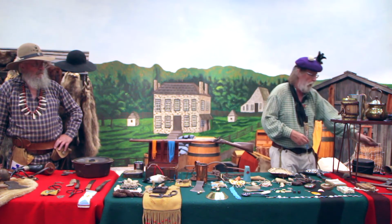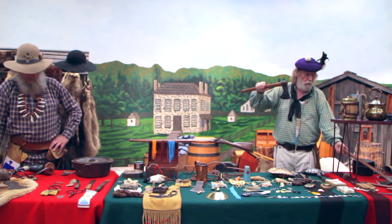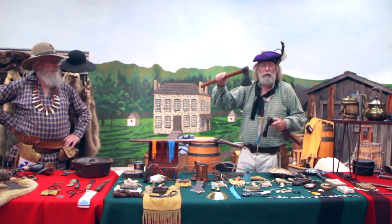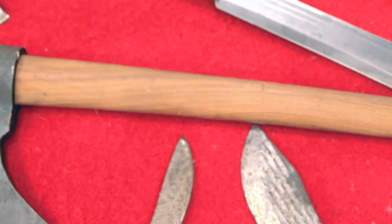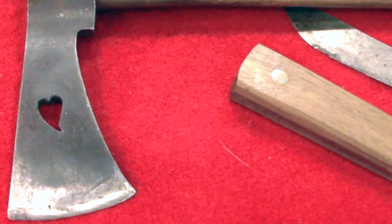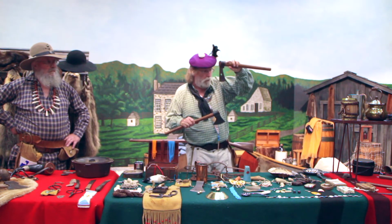Another important trade item was a hand axe called a tomahawk, sometimes called a hawk for short. And they were used in warfare and general tree cutting. Sometimes they were marketed just for the ladies, as this one is with the weeping heart, which is a Scottish design. Now, the heart was put in there to catch the ladies' attention, and ladies out there, you needed one of these because it was your job to get the firewood.